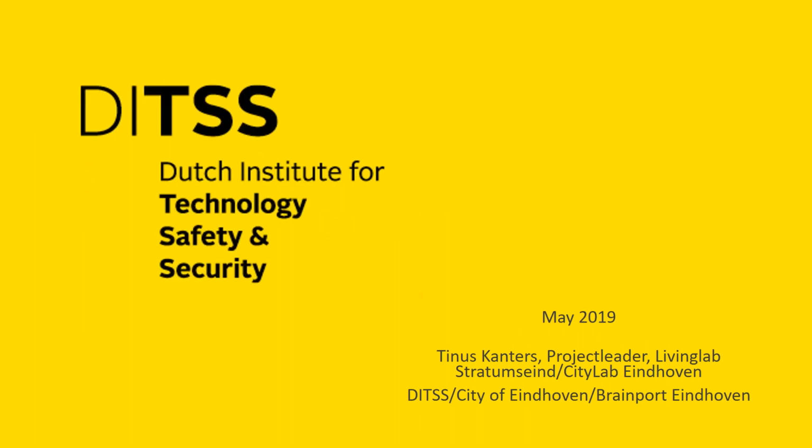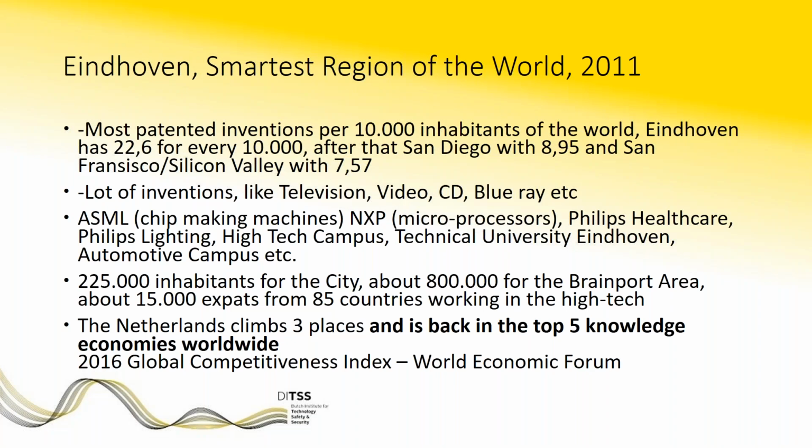I work for the local government, but also for DITS, which is the Dutch Institute for Technology, Safety and Security. We try to develop labs to have a safer environment. This is a little example of Eindhoven. We have more patents, for instance, than Silicon Valley, if you compare it per 10,000 inhabitants. So, as Mariana and Alwin also told, we are an upcoming region.